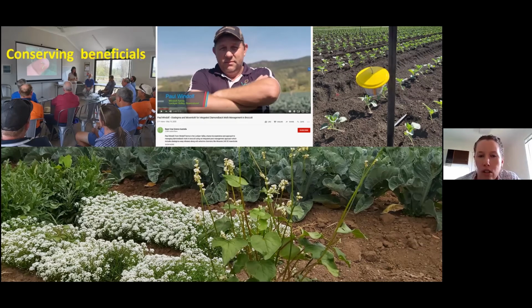So 4 years ago, you wouldn't have seen a grower planting alyssum, but now it's not uncommon for growers to plant alyssum in their hedgerows and throughout headlands and throughout their crop.